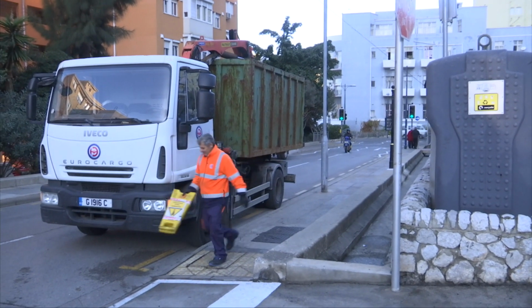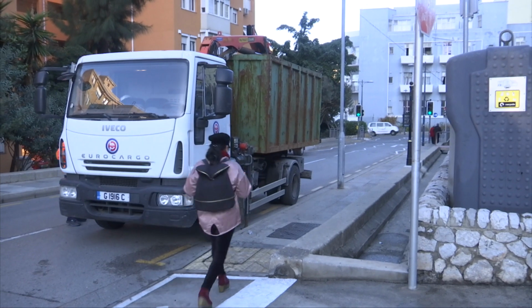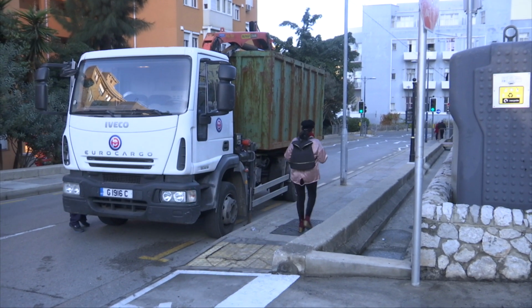We've just seen the COP26 conference in Glasgow. So looking at the wider picture, the bigger picture, what difference does it make one household here in Gibraltar, one small household, putting their waste into these bins?